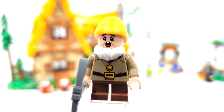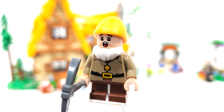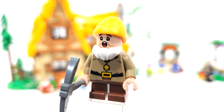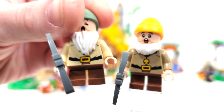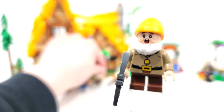Preparing to sneeze, we have Sneezy, which I love this facial expression as well, just the motion, and you can just see it in his face that he is about to sneeze, and I just love that. We get a brand new torso print. We get this in the dark tan compared to the regular tan. These torsos are very, very similar as far as the printing styles. It's just different colors. That's another thing that I wanted to note.